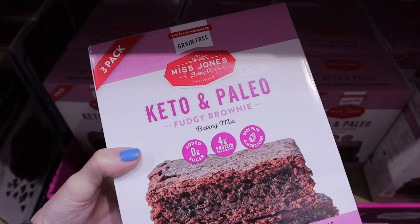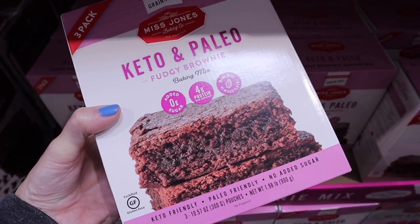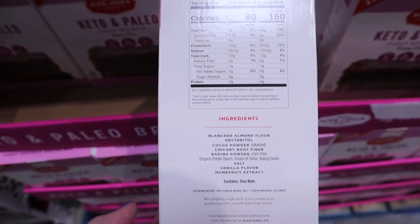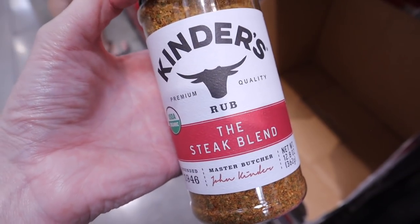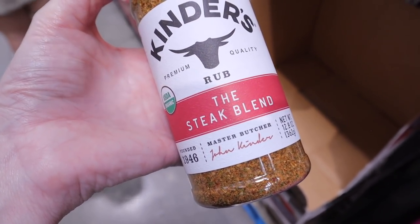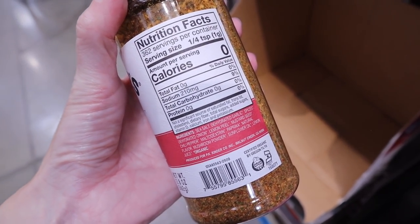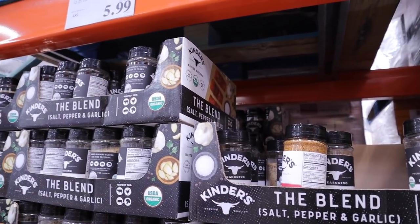4 grams of protein per serving, made with almond flour, zero added sugars. Right here is going to be your nutritional information. Looks like it's going to have 2 net carbs a serving and a very clean ingredients label. This is going to be a rub. It is going to be the steak blend for only $6.99. 0 carbs per serving. They have it in a salt and pepper blend and also lemon pepper.